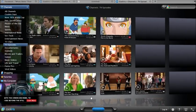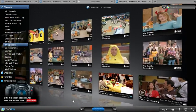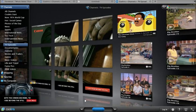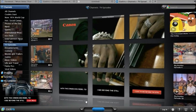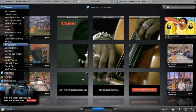But one of the things you'll notice when you look through this, I think you might have seen it earlier, and it's going to be right over here. We have our friend, our Cool Iris advertising spot. I thought this was really neatly done. So this one in particular, and I think this is actually a relatively new component of what they do, but I think it's pretty sharp, is for Canon, and it's for their EOS Rebel T2i. The campaign is called I See Beyond the Still. And so we look at it, and let's just go ahead and take a look at some of the functionality.